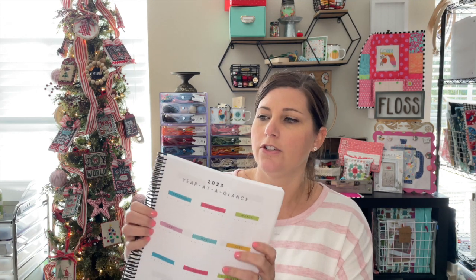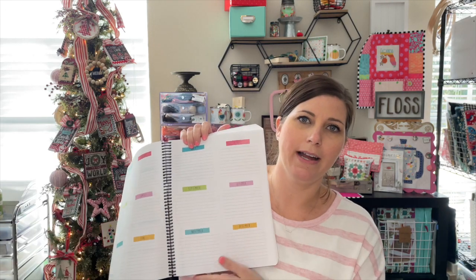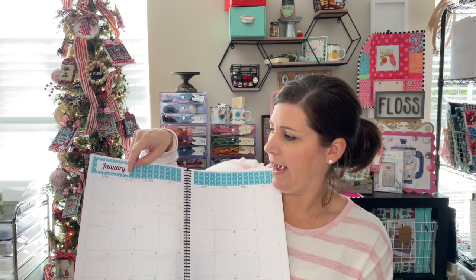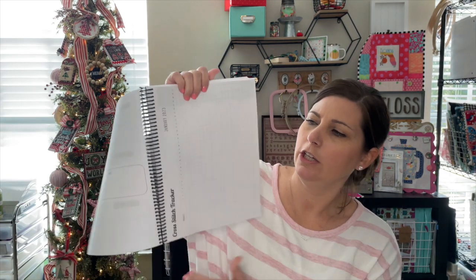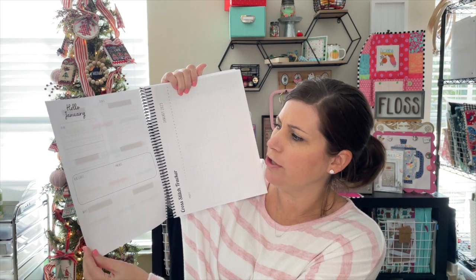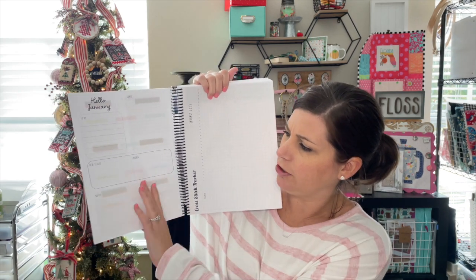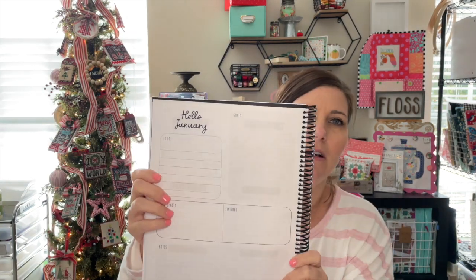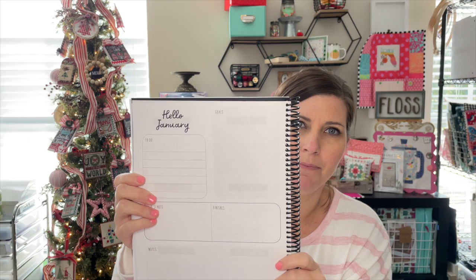So the first one is the planner. In the front is the planner, and I just had them print this in color at Office Depot. So it has the whole planner, and I want to show because this is really cool. In the front, she has a page that says to do, goals, new starts, finishes, notes. Let me show this up close. So this is all for the month of January.